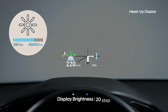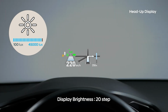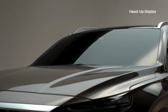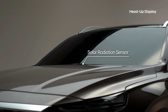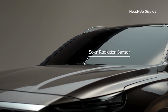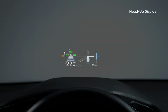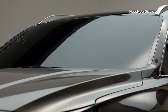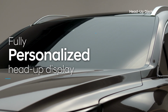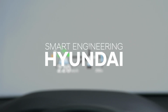The display, in an improvement over previous versions, adapts to ambient light conditions, maintaining optimal visibility at all times. Using inputs from the inbuilt solar radiation sensor, Hyundai's head-up display adjusts the brightness in real time to keep the display clear and easy to read. With too much or too little light making the display difficult to read, this feature ensures the driver can see it clearly whenever it's needed. Fully personalized head-up display. Smart engineering, Hyundai.